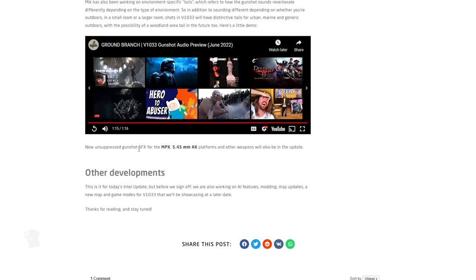New unsuppressed gunshot SFX for the MPX, 5.45mm AK platforms, and other weapons will also be in this update. Okay, cool. Other developments. This is it for today's Intel update, but before we sign off, we are also working on AI features, modding, map updates, and a new map and game modes for version 1033 that we'll be showcasing at a later date. Thanks for reading and stay tuned.